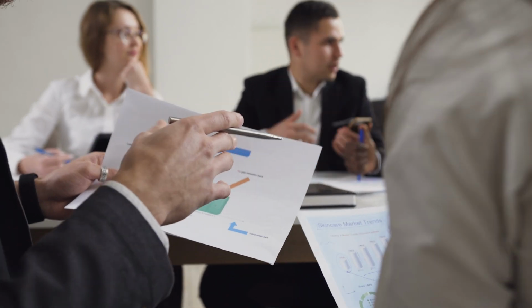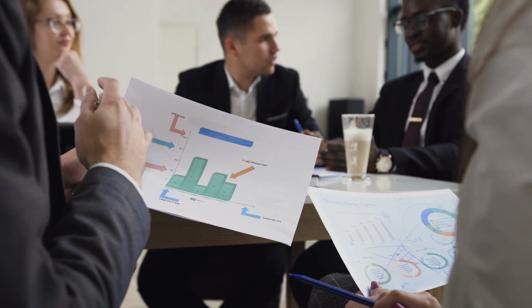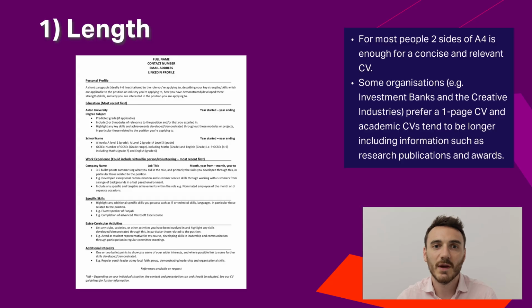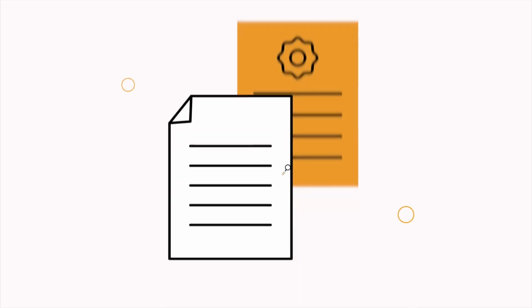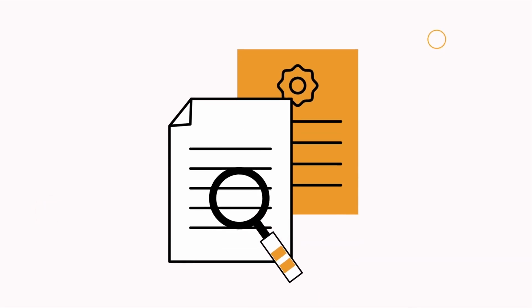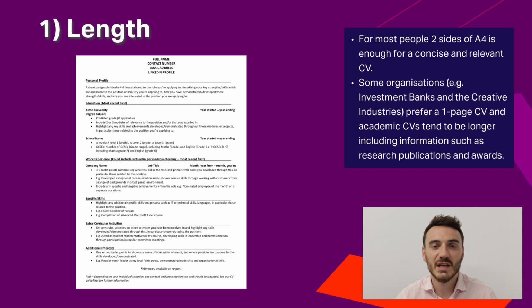Some organisations or industries may have a preference for just a 1-page CV, such as banking and finance. However, it's also worth bearing in mind for more academic-based CVs, such as for research positions or postgraduate study, these may be extra long, including things like publications and research papers. The main thing to remember, whether you have 1 page or 2 pages or even 3 pages sometimes, is to make sure you fill the full space of those pages. As I said, generally speaking, 2 pages is the best template to go with.